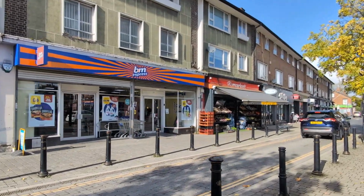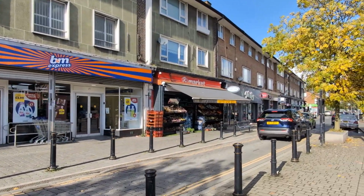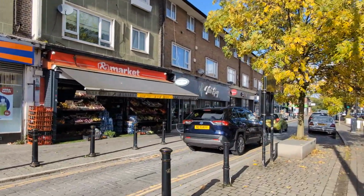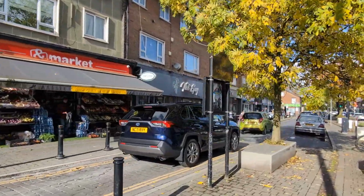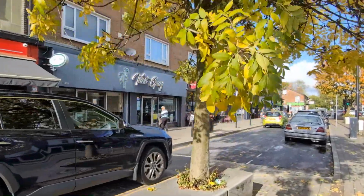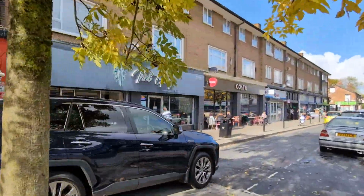It's only quite a small centre. Just at the bottom down here is the petrol station and the Halfords garage, at which point I'll spin back round and take you through to show you the other side.